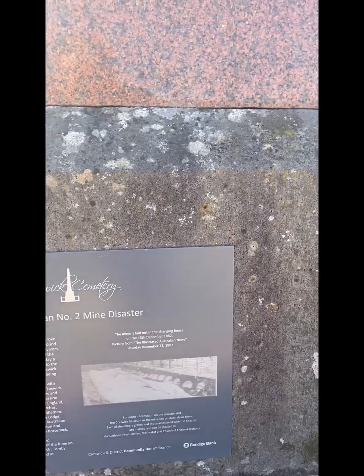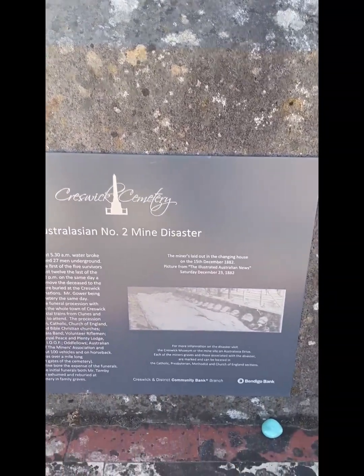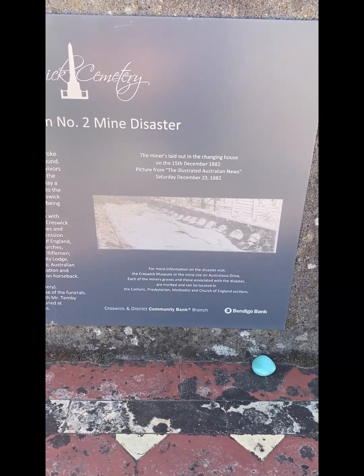Okay, and sadly, there is a photo of the miners laid out.